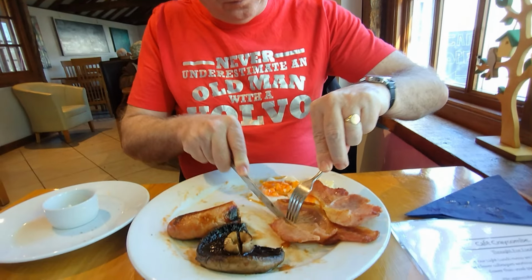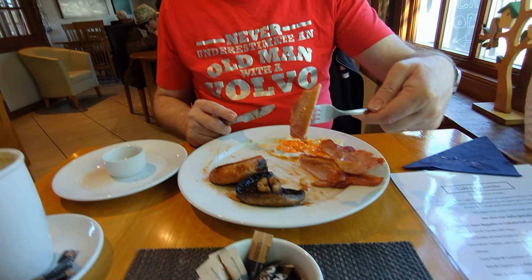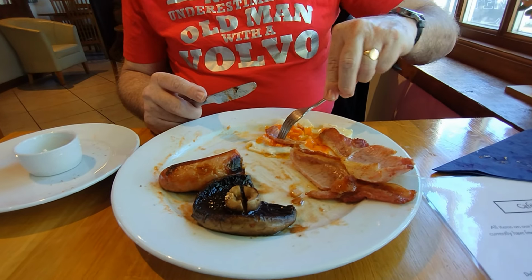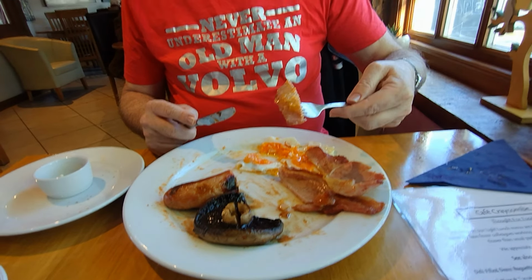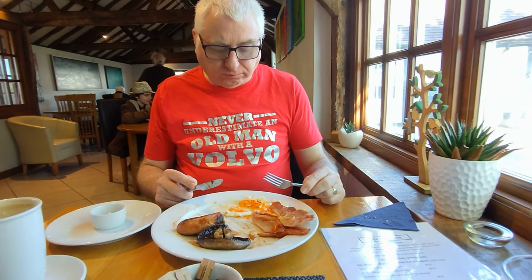Beautiful oily field portobello mushroom. Very nice. Cooked perfectly again. Lovely and juicy. And I do like my mushrooms. And that's proper nice thick back bacon, and I've just put it into that lovely rich golden yolk of the eggs, and that combination is just heaven, isn't it? I'm loving it.